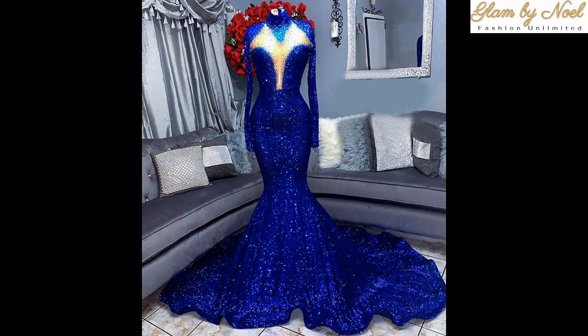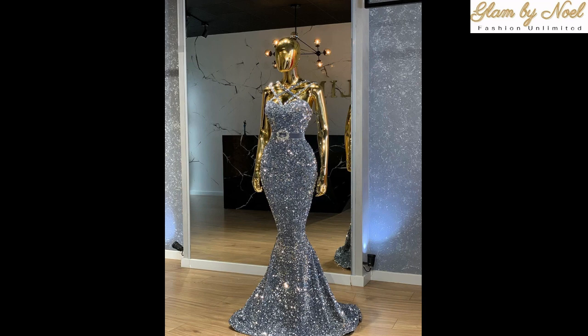Jaw-dropping outfit a few times in your life. Why not make your prom night one of those occasions by wearing a stunning, flattering, and flawless prom gown? Here are some few tips to guide you on your perfect choice.